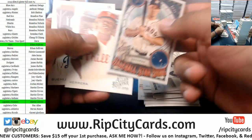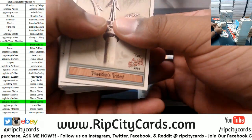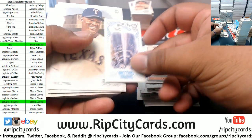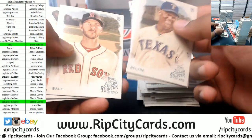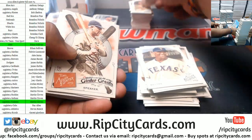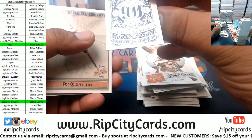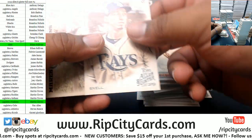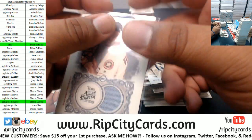McGriff with the black border. Ruby Falls, look up below, Benny. It's kind of cool. Seager, Dodgers. Yeah, no worries, Eric. I'll still send you some George Brett cards. And we have other Ginter base cards there. No biggie, my man. I'll take care of you. Verlander, Astros relic. Of course not, Giordano. Of course not.